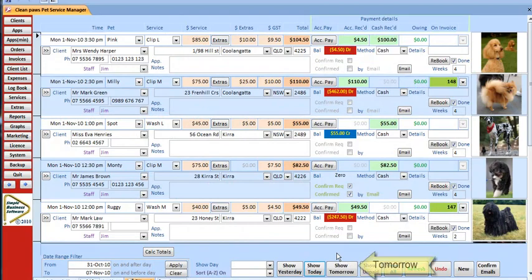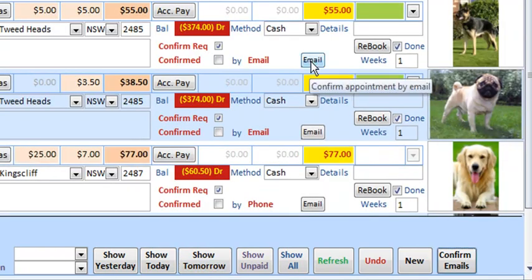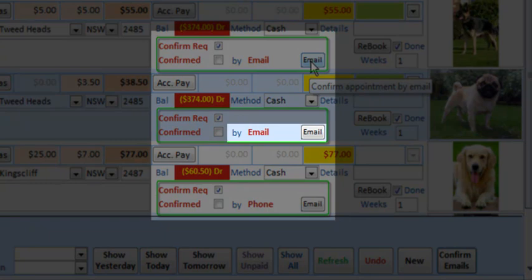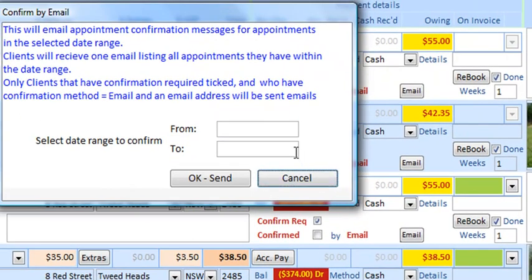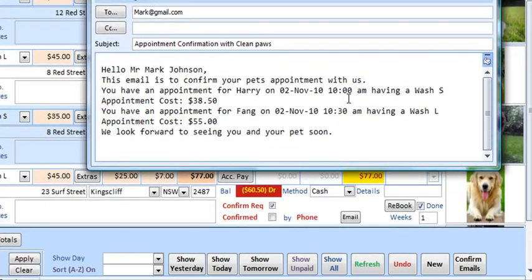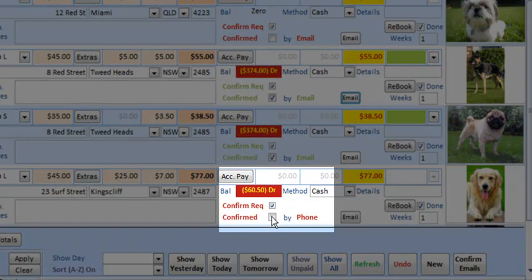After finishing today's appointments, I like to check tomorrow's. I will send confirmation messages for tomorrow's appointments to clients who have been no-shows in the past. These appointments show the confirmation fields in red, including the method to use. Emails can be sent per client or all done together within a date range. After the emails have been sent to your email application, the confirmation fields turn green. You can also manually phone or SMS them and then tick the confirm box.